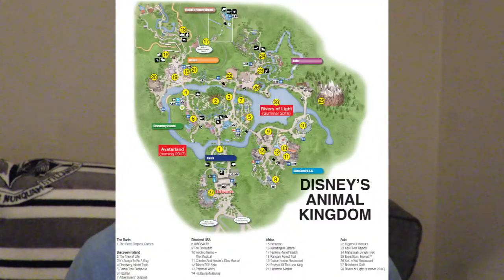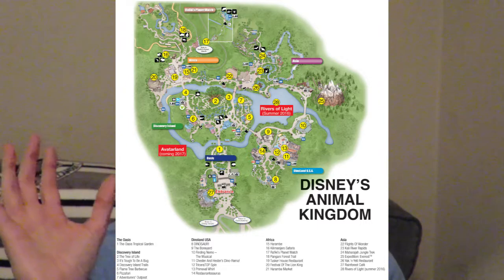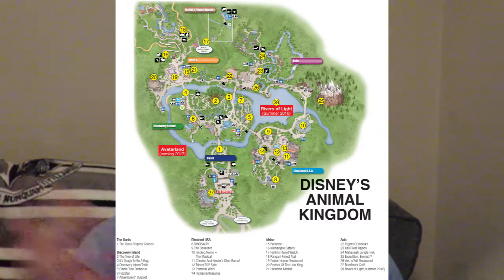There is some nighttime entertainment as well. They've got a lake sort of thing in the middle, and you can do Rivers of Light, which I think is a cruise. You've got the Tree of Life Nighttime Awakenings, which is a projection obviously on the Tree of Life. The Harambe Wildlife Party, and the Discovery Island Carnival.